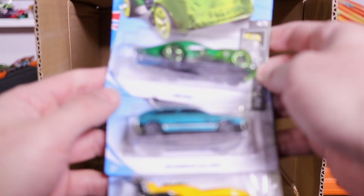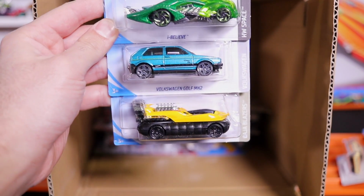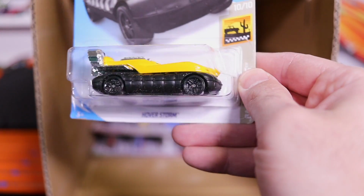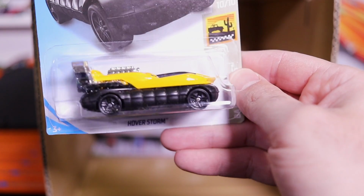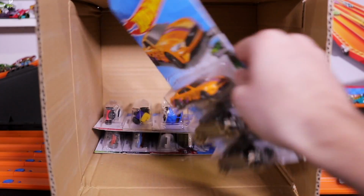We have got, I believe, the Volkswagen Golf MK2 and the Hover Storm. That one's actually a pretty neat one. It's kind of like a hovercraft thing. Check that one out. Blacked out wheels and all that. That's gonna be interesting to open up. We'll have to open that one up in a future video. We'll put those ones aside. What else do we have?